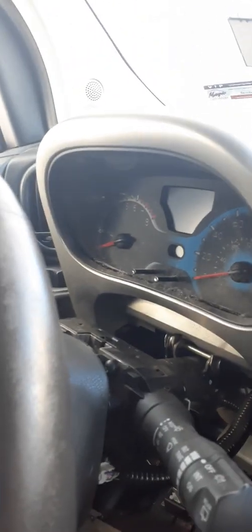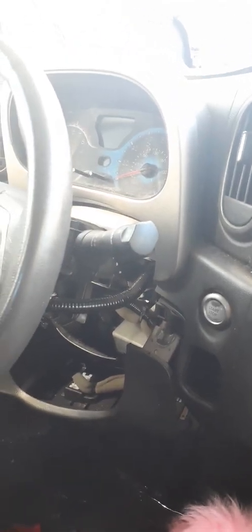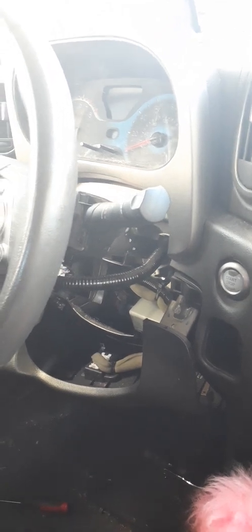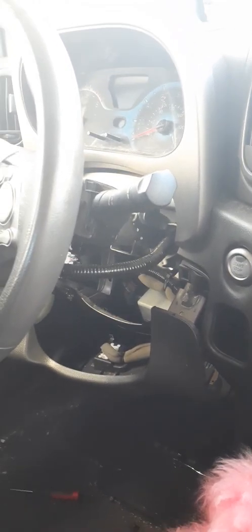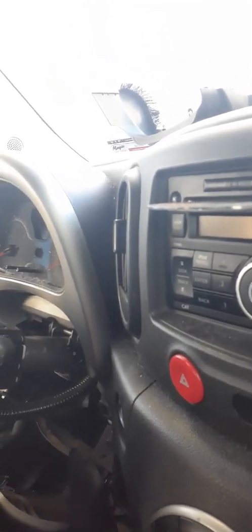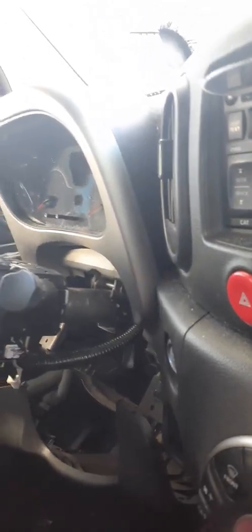And no one could tell me that this is a common problem with Nissan products. The Altima, not so much the Cube, because not a lot of people bought Cubes. There are not as many Cubes out there as there are Altimas. But at the same time, this was a common problem and a recall, actually. It turns out this car had been in for the recall. It had been discovered that the ESCL, the electronic steering column lock, located on the steering column, would fail.